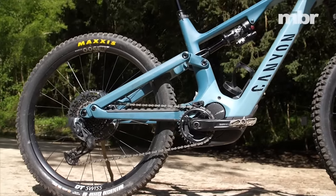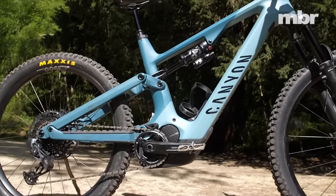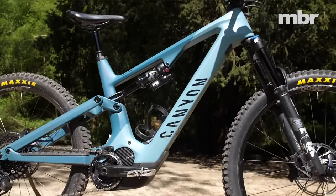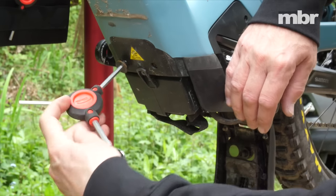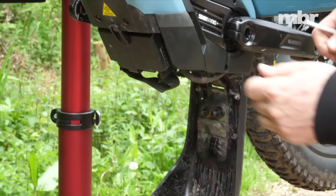Removing the battery is pretty easy. Just flip it upside down and take this cover off. They've got two little magnetic things for holding it. That's really neat. I'd have liked it if they just had one bolt to hold the battery in, because I think two is belt and braces, but they've got those little magnetic tabs to attach it.